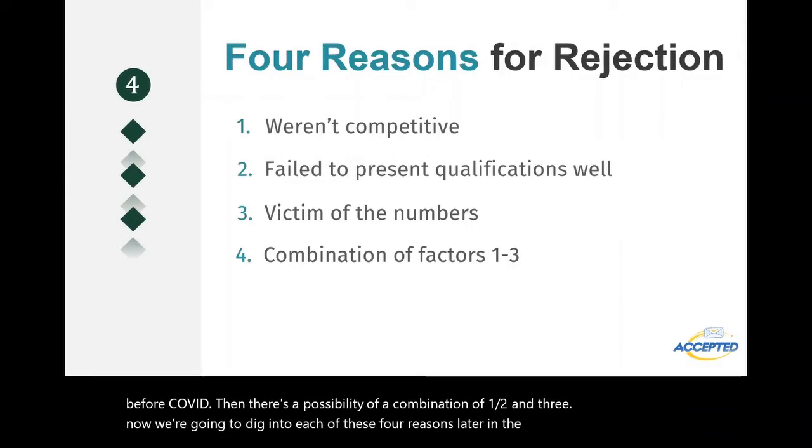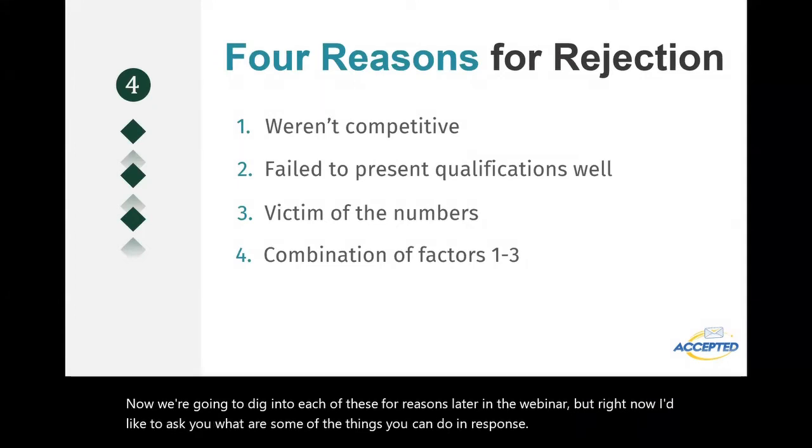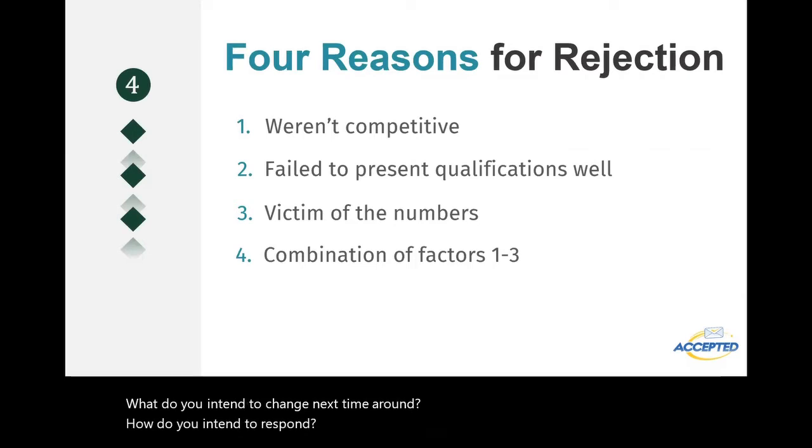But right now, I'd like to ask you, what are some of the things you can do in response? Okay, in the chat window, please. What do you intend to do? What do you intend to change next time around? How do you intend to respond? In the chat window, please.